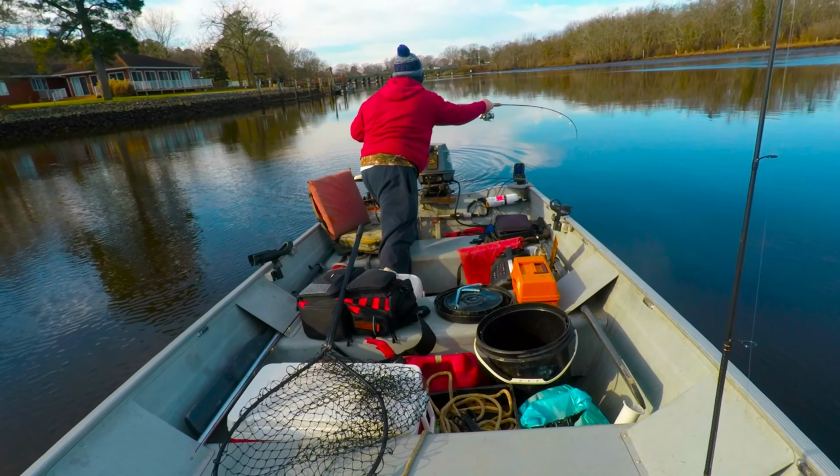Alright, look at that guy. Nice. A yellow perch and a catfish. Oh, it's a fat catfish. Yeah. Maybe he got that fat from eating perch.